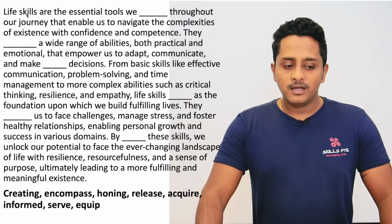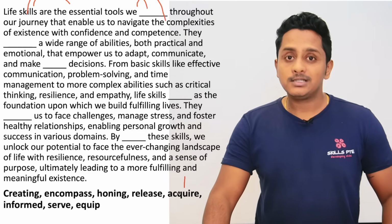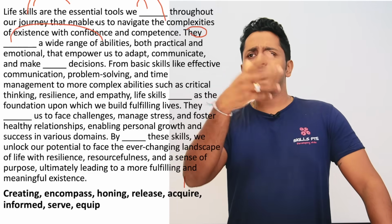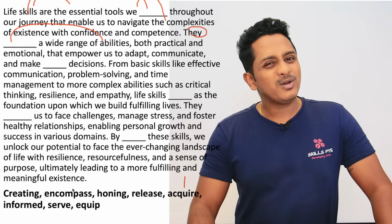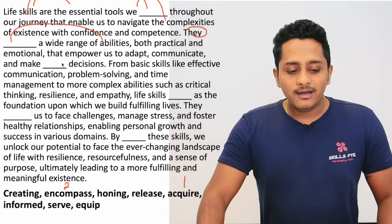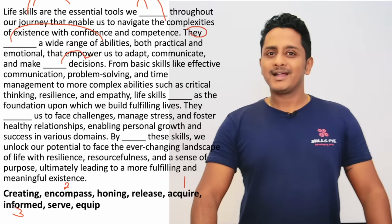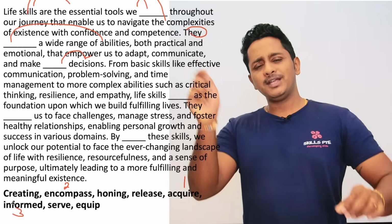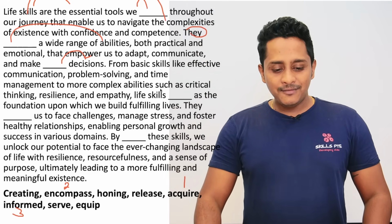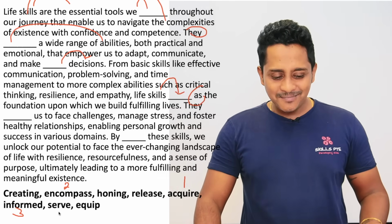Let's see. Life skills are the tools. That skills is one we acquire. Skills that we acquire. They include a range of abilities. They include is encompass, it consists of. Getting it, great decisions, not there. Informed decisions, that's a collocation. Informed decision, you Google it. Informed, you type, next to it decision will automatically come because it's collocation. Few words always go with few words. Life skills, it serves as. Getting it right, these are the real simple collocations.